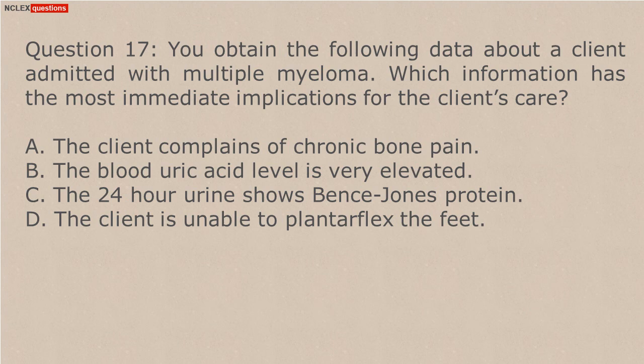A. The client complains of chronic bone pain. B. The blood uric acid level is very elevated. C. The 24-hour urine shows Bence-Jones protein. D. The client is unable to plantar flex the feet.